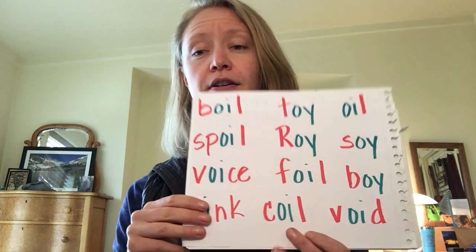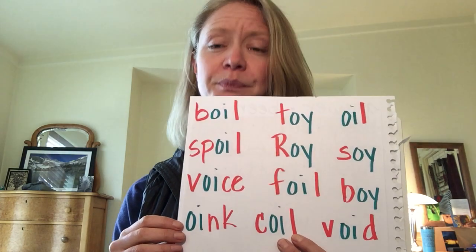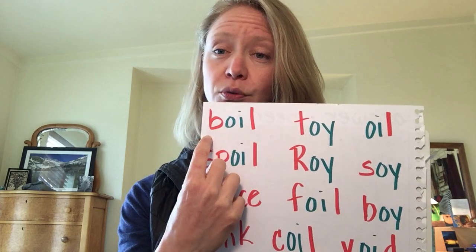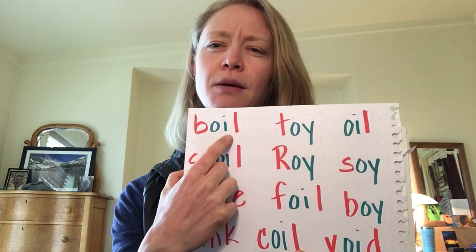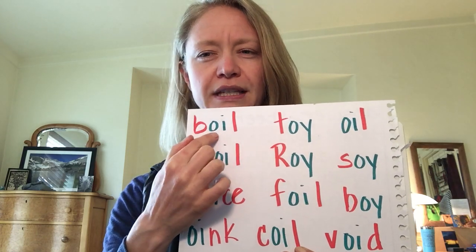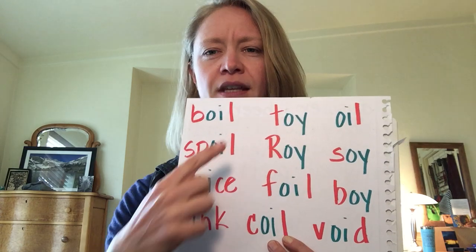Now you don't just have high frequency words each week. This week we're working also on our phonics sound oi. There's two ways to spell oi, the most frequent, O-I, oi, like in the word boil. I'm going to boil water. This is probably the one that happens the most often. So if you have to guess how to spell oi, you're probably going to be safe with OI, but we'll talk about some other rules that go along with that.